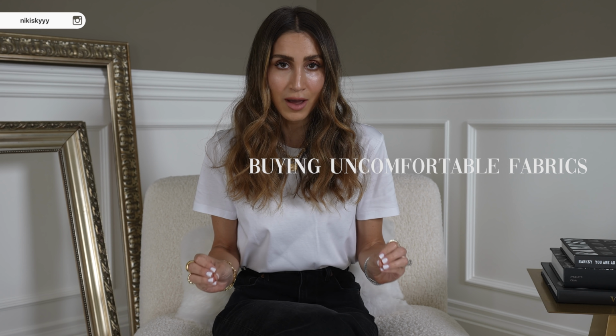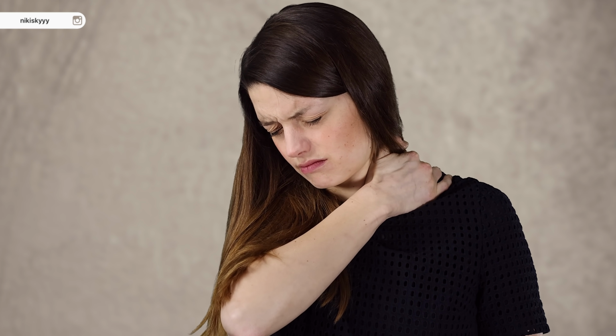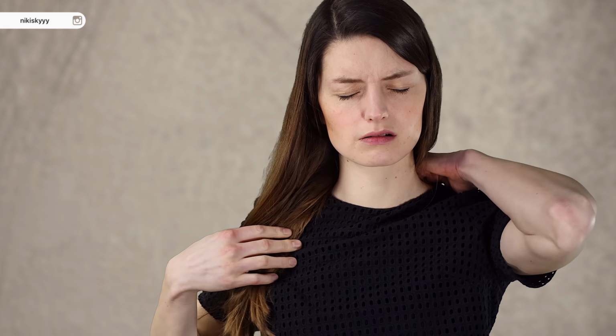And hands down, the most important quality for me when I'm looking for particular fabrics is that they are comfortable. I avoid buying uncomfortable fabrics at all costs. I don't want my fabrics to be too tight or itchy on my skin or just irritate me and not make me feel my best.